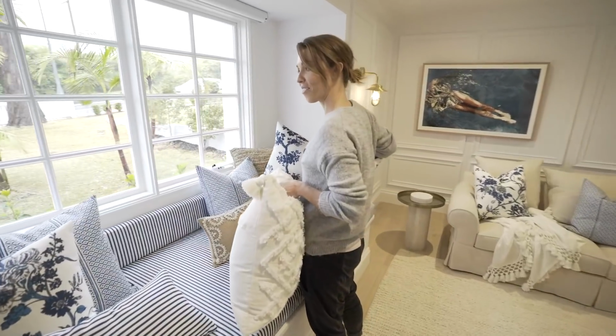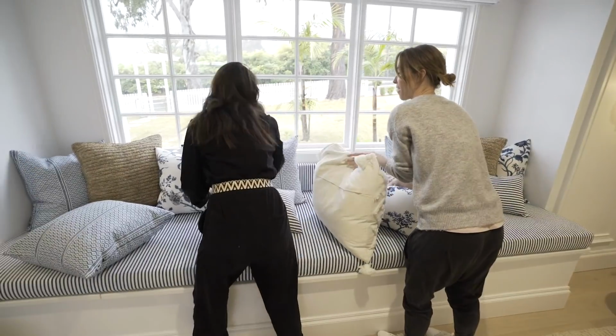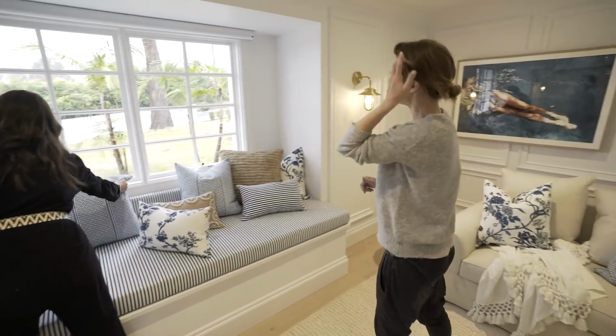I don't know where these go. Yeah, just leave them and I'll do it, thanks. I'm gonna back away from the Daybed.